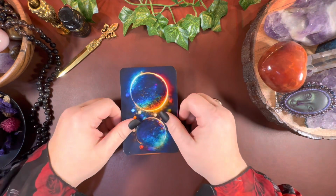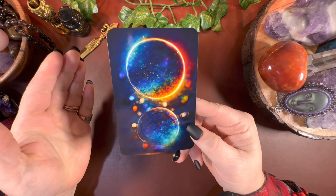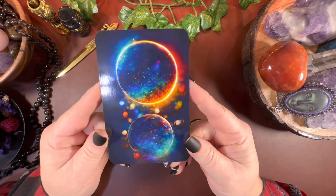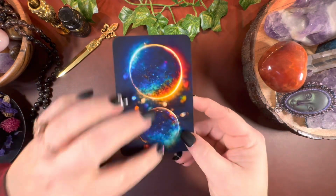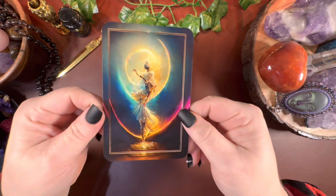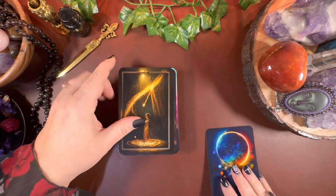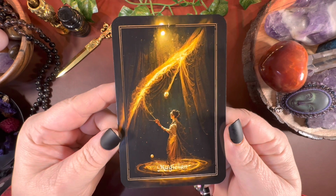Okay, so these are the backs. It came with an extra card. The backs kind of reminded me of the cosmos and planets. That was another reason that I was really drawn to it, and the colors. So this is an extra card, but this is what all the backs look like. We have the Fool. Magician.